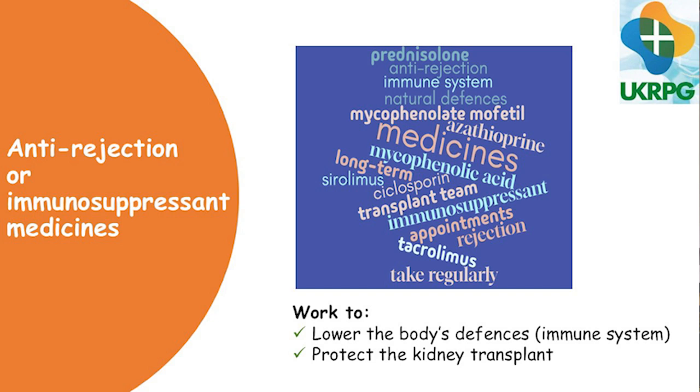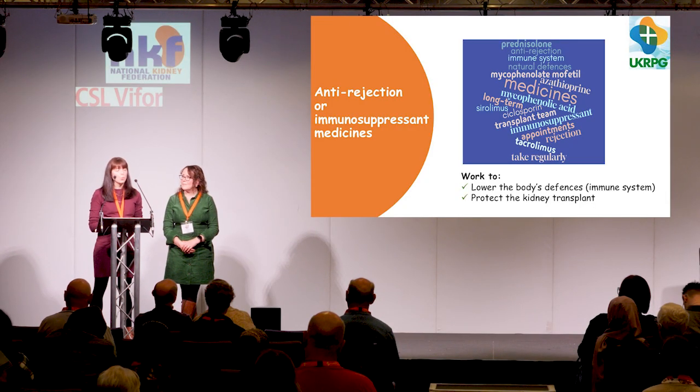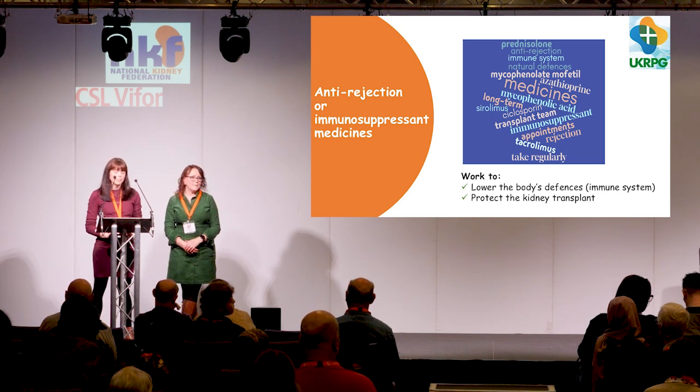They're looked after by the kidney team at the hospital, and only the kidney team at the hospital will make changes to those tablets. Also, because these medicines are so specialist, they tend to be supplied through the hospital rather than them coming through the GP on your repeat prescription.